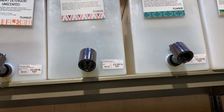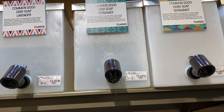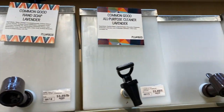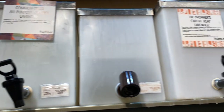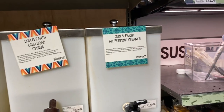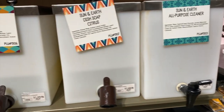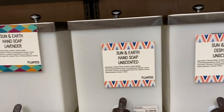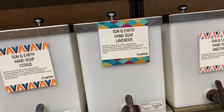This is $3.49 a pound. I don't like the smell of bergamot. No. Hand soap, lavender. All-purpose cleaner, lavender. Dr. Bronner's Castile soap, lavender. Sun and Earth all-purpose cleaner. Dish soap. Sun and Earth hand soap. I'm looking for dish soap. Am I going to go for the lavender or the citrus? I do love lavender, don't you?